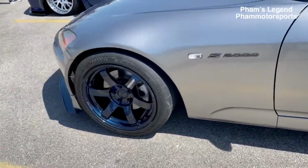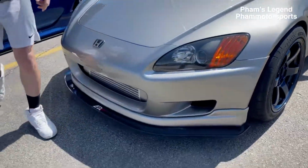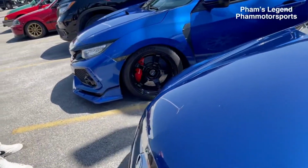S2000, all silver. Hey, man, that's really nice. MTL goes crazy, man. Yeah, this is nice. Look at that. Ooh, man.